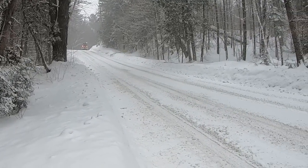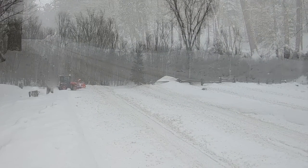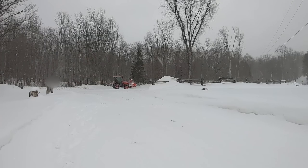I know we've talked a lot about that beacon, but I'll tell you, first responders that kept urging me to get that on the tractor were absolutely right. You can see that thing flashing even through this little mini storm a mile away.